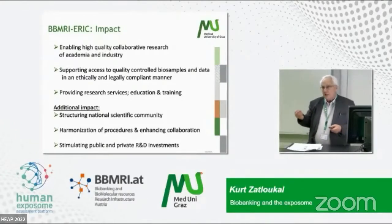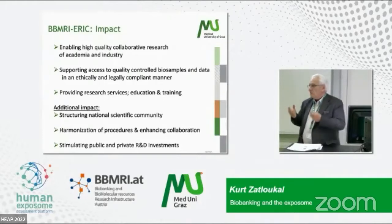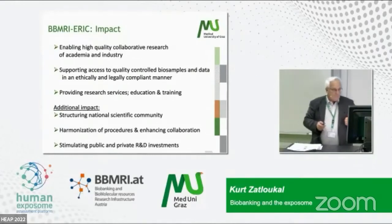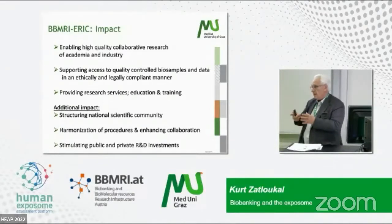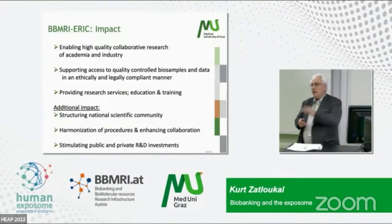And at the end, it's about enabling and supporting high-level research. And we don't really distinguish between academia and industry. And in this case, of course, the samples and the data are a key element of this research. And we have to provide access to quality controlled biosamples. And quality control is a very important element, which I will highlight in a slide later on, in an ethically and legally compliant manner.